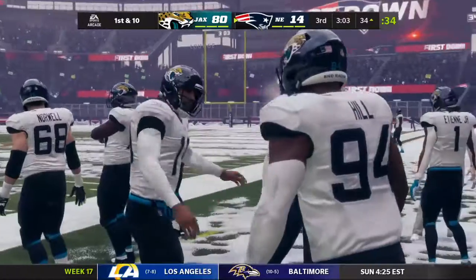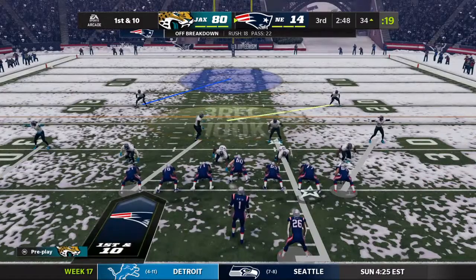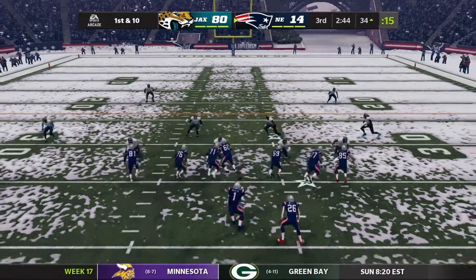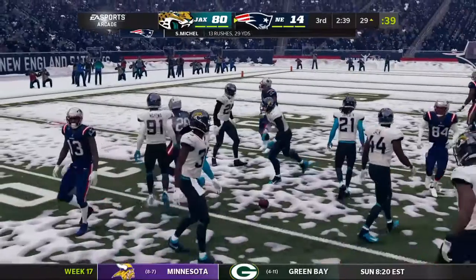I think they like this drive a little bit better there, partner. Running game helping out, picking up some of the slack. Because remember, the last drive they went 3 and out. From the 34 now, here's 1st and 10. They stay on the ground. This time it's Michel. And he'll maneuver his way forward for about 4.